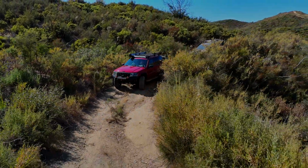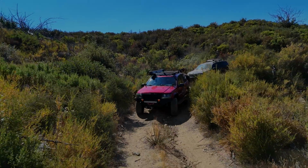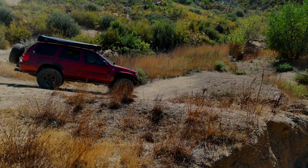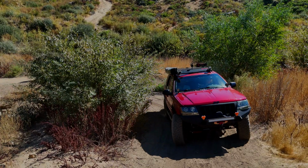All right, so we're gonna get the drone up so you can see maybe another angle to this hill, because this is actually pretty steep too. And the cool part about this West Camino Cielo is there's either a fire road you can just cruise on and it's a pretty day, but there's some challenges that you can take. The offshoots are a lot of fun.